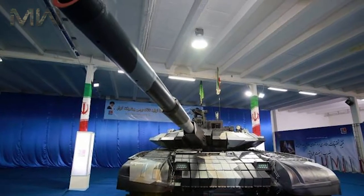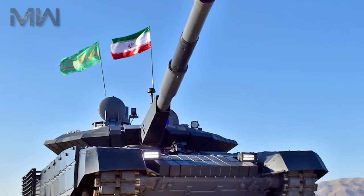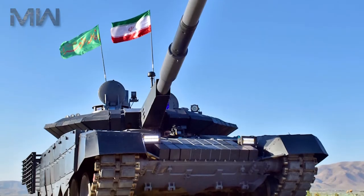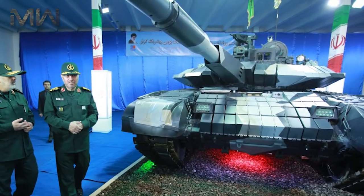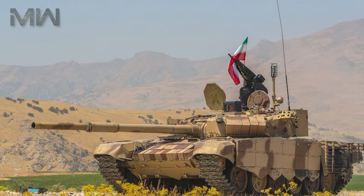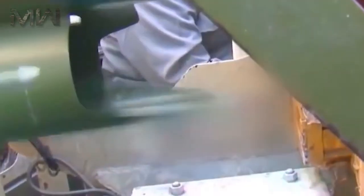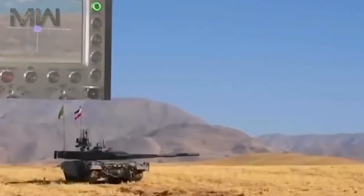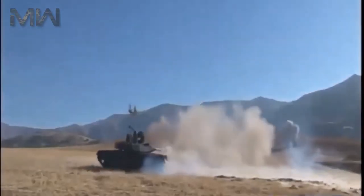In 2016, footage of the Karrar was made public. The tank itself was first made known to the public in 2017. The improved tank includes a new turret, additional armor, observation and aiming systems, a new fire control system, as well as a number of other improvements. The aging T-72 series tank's combat capability was greatly improved by all of these upgrades in the crucial areas of defense, firepower, and perhaps mobility.